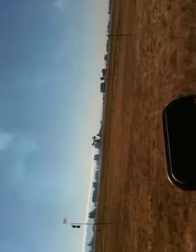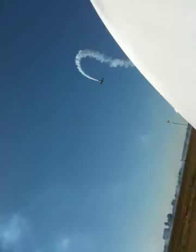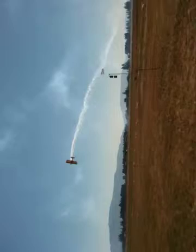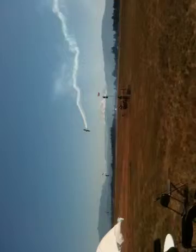As he clears the show area down to the western end of the field. And yes, he operates very close to the ground. He'll get himself turned around, line himself up with the show line, come back into the show area. And as he gets back to the show line, he'll go into the knife edge. There's 4 points. There's 5, 6, and 7. He'll do the 8-point roll.